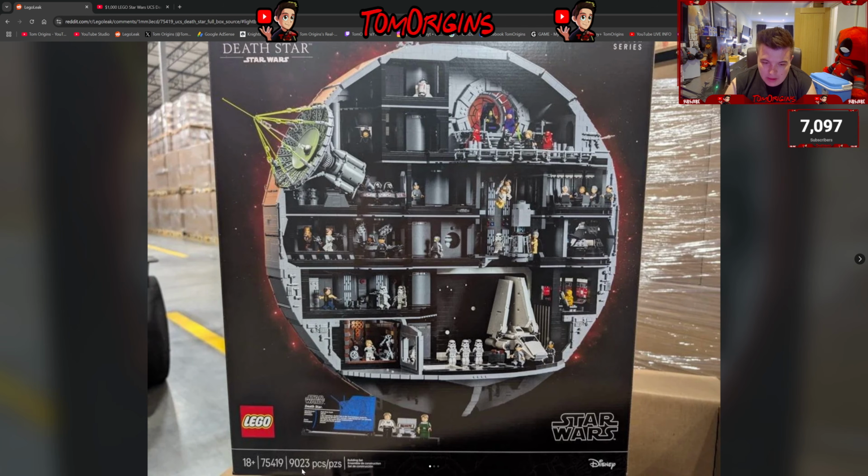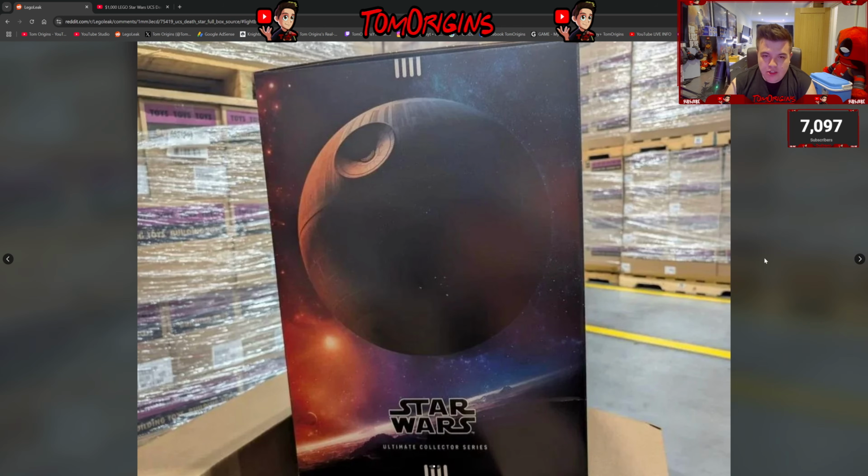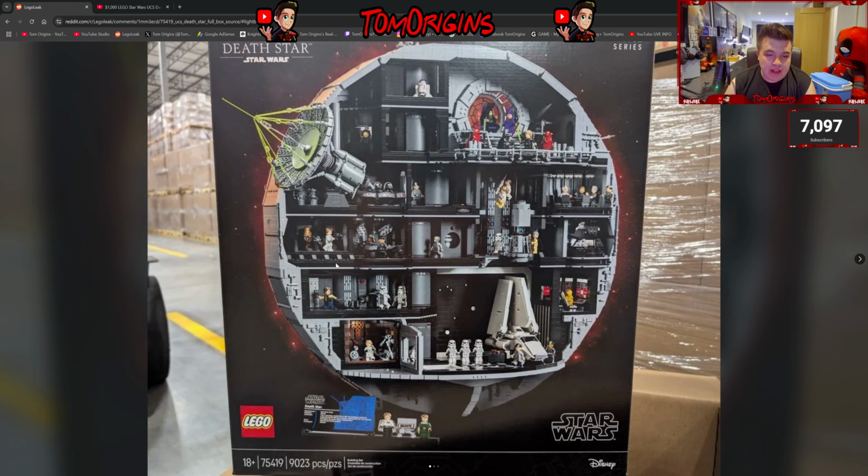It's 9,023 pieces. It's set 75419. It's 18 plus. It's massive, obviously. It's a humongous build, but it's also a humongous box. So even if you're just going to buy the box and keep it somewhere, it's going to be a big thing to try and store.